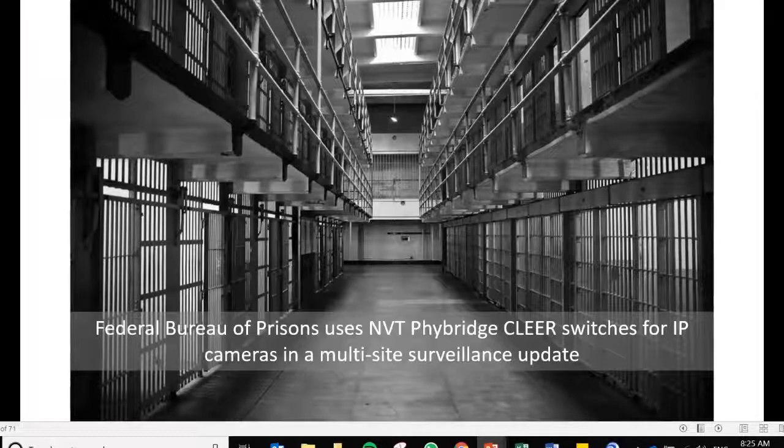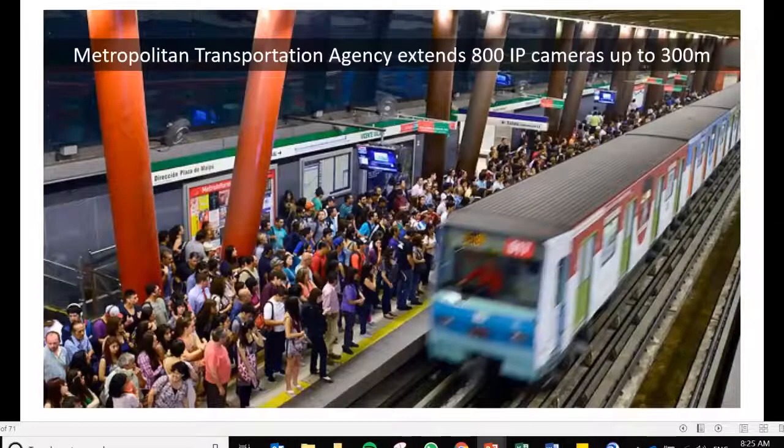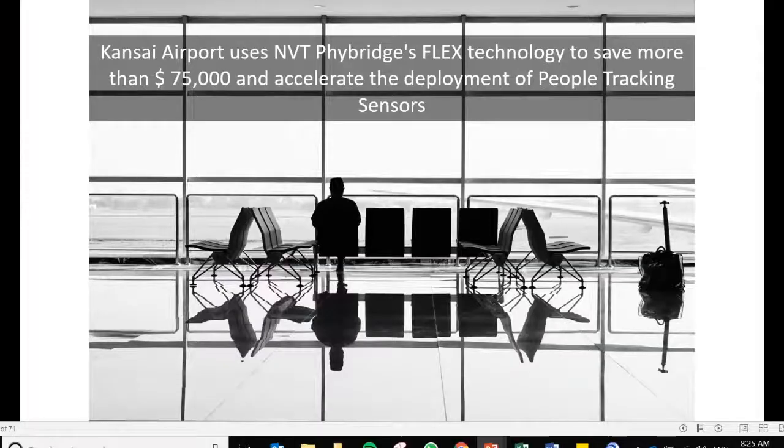We've done a lot of prisons in Chile and Santiago using the single flex extenders. They were able to extend the distances and avoid the need to use fiber for almost 800 cameras.